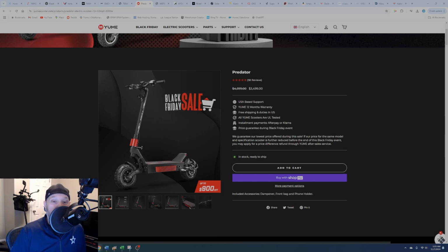The weight of the Mars XTR is 130 pounds, and the Yume Predator is 170 pounds. The Mars XTR has 11-inch tires, and the Yume Predator has 13-inch tires. The Mars XTR has 2,000 watt motors, and the Yume Predator has 2,300 watt motors. Mars XTR has non-hydraulic brakes. The Yume Predator has quad piston hydraulic brakes. The Mars XTR has a dual stem, and the Yume Predator has a single stem. The Mars XTR has square wave controllers, and the Yume Predator has sine wave controllers. Mars XTR has an IP66 rating, and the Yume Predator has an IP54 rating.